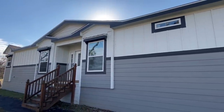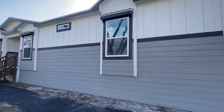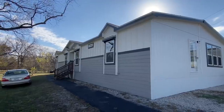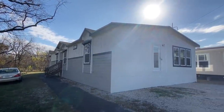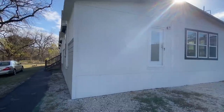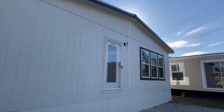Let me give you a shot of this exterior though, and then we'll head on in. The sun, I tell you, the sun does not work in my favor these days. It gets dark so early. I am at Oak Creek Homes in Burleson, Texas. Golly, it's really messing up the shot. Let's see what we can do right here. We won't be out here very long. I just do want to give you a shot of the exterior.